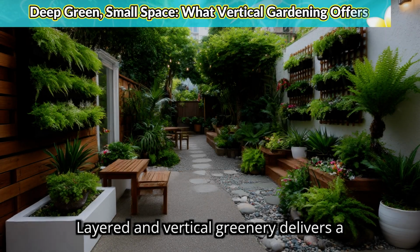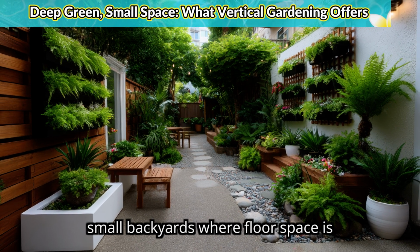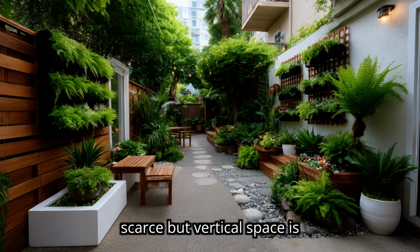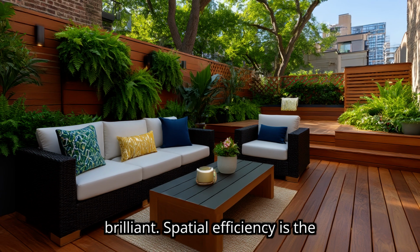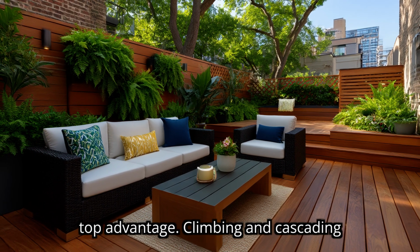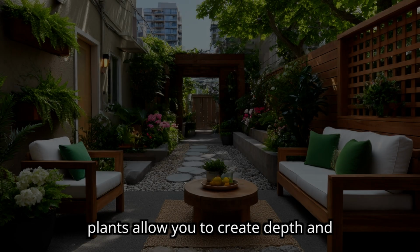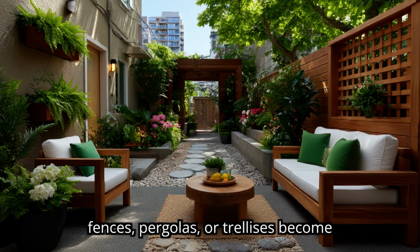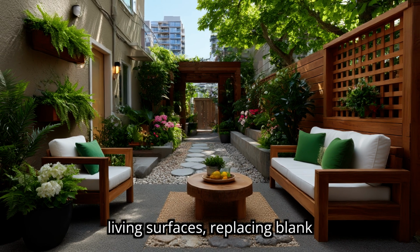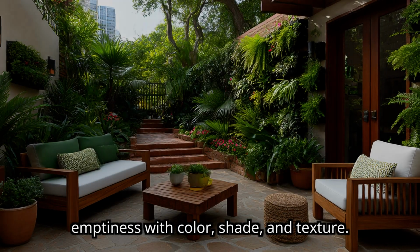Layered and vertical greenery delivers a powerful set of benefits, especially for small backyards where floor space is scarce but vertical space is underutilized. This trend is more than visually rich, it's strategically brilliant. Spatial efficiency is the top advantage. Climbing and cascading plants allow you to create depth and height where there is no width. Walls, fences, pergolas, or trellises become living surfaces, replacing blank emptiness with color, shade, and texture.